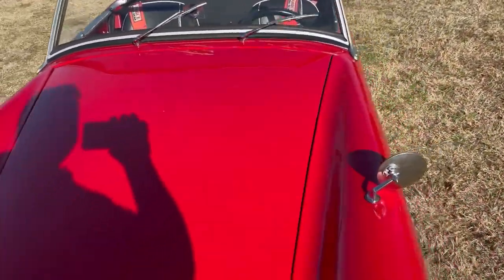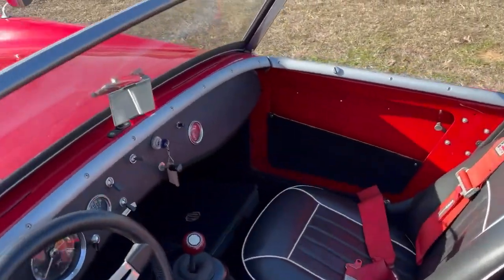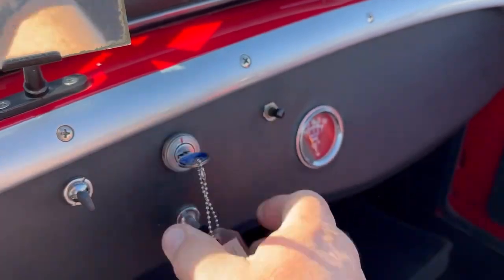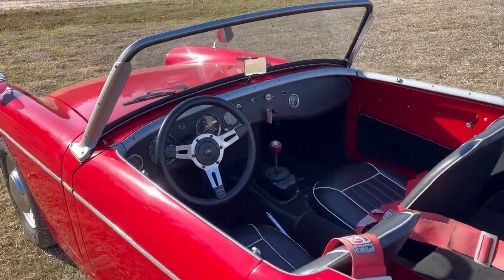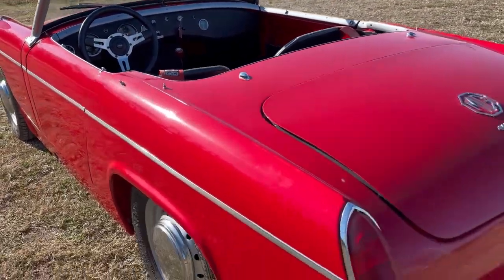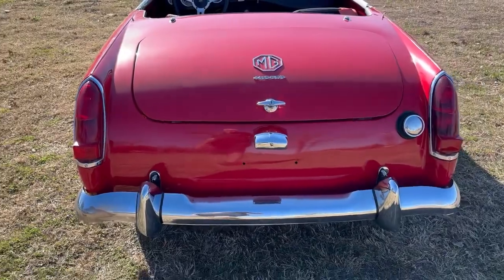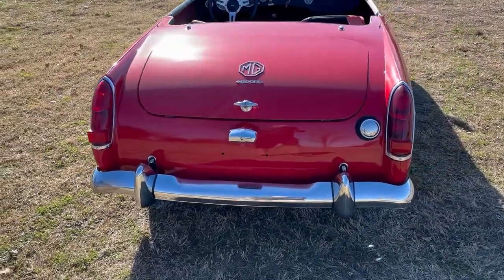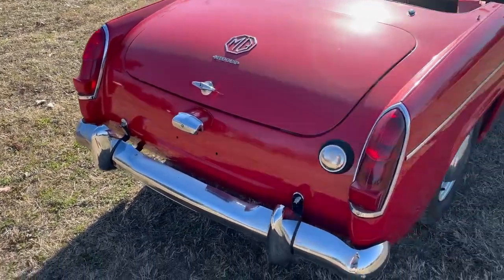I'm gonna start it up here for you. Runs good. I must have hit the turn signal in there. I see it. See it there. At least you see it's working.